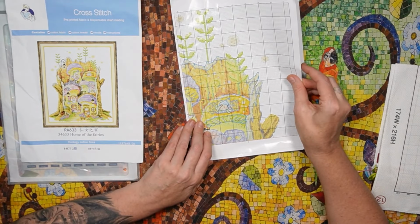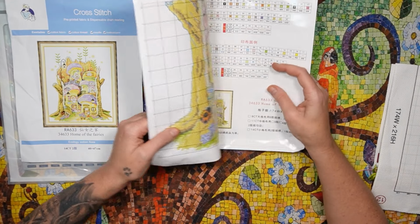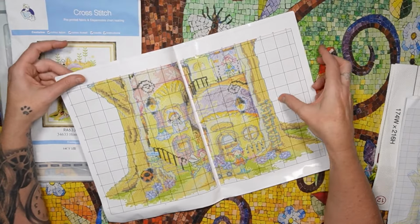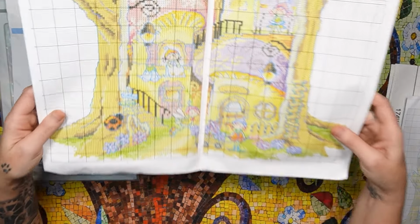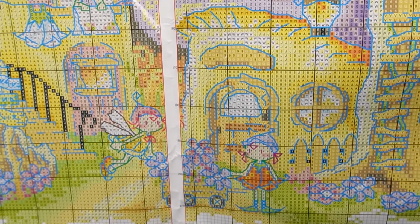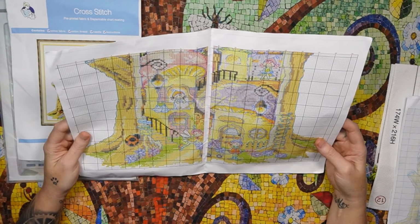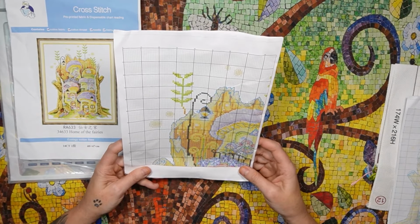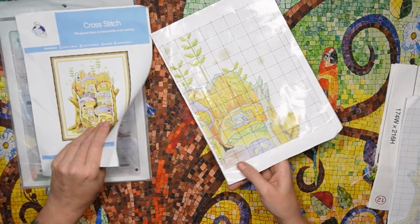So, a lot of back stitching, but that was expected. That is the colors. Oh, wow. Okay, that I'll put separate. I want to show you in a moment. So as you can see, a lot of back stitching. Everything, basically. Very pretty.